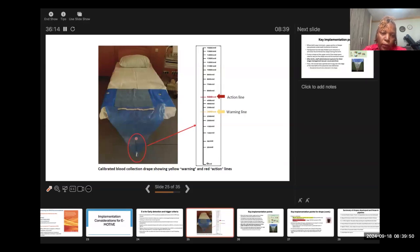So here, when it's calibrated, that means there are measurements. And when the blood loss reaches 300 mils, it gives you a warning. And especially if, when you do a physical exam, you see there is an increase in pulse rate and lowering blood pressure, then you can initiate the bundle approach. However, sometimes you can wait until 500 mils and then you start acting with the EMOTIVE bundle.